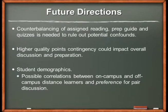I know I'm pretty much out of time here. Here are some future directions. There are a lot of areas of potential research in the future for interteaching, considering it's still a fairly new teaching methodology.